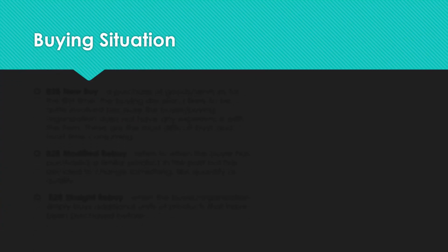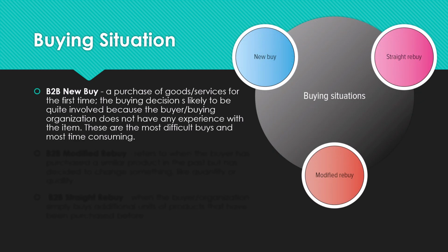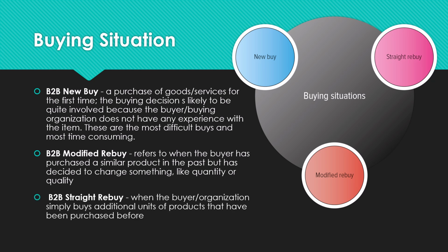So there are 3 types of buying situations. First is new buy. It's going to be the longest process since you're doing it for the first time. You have a modified rebuy, which is you're starting with the same order, making some changes, and then a straight rebuy is just reordering the same thing again with no change.